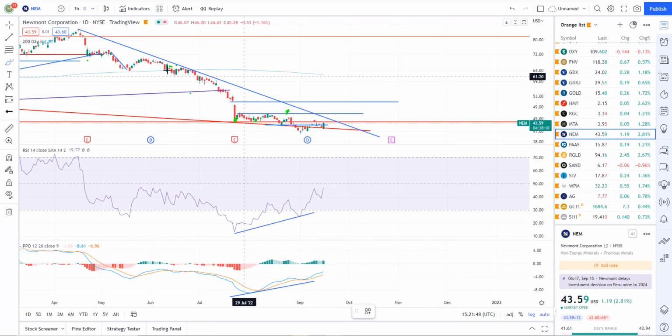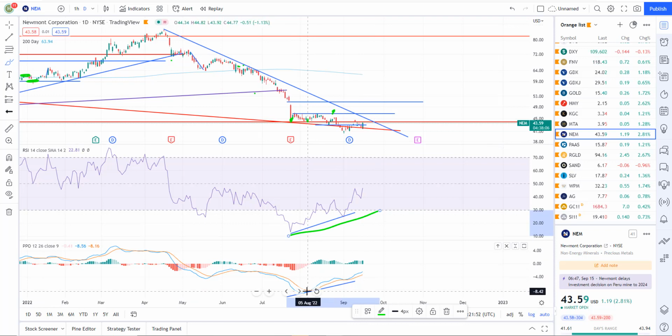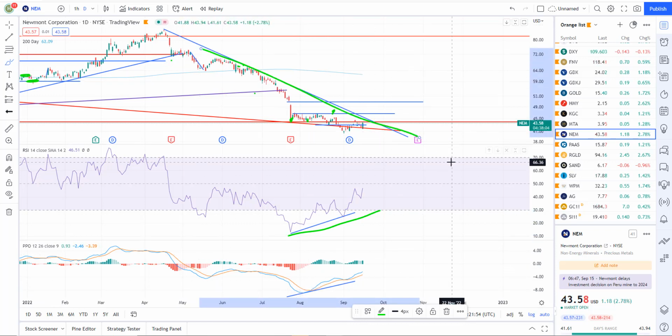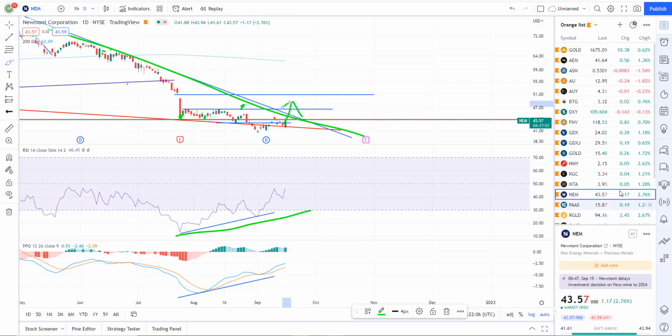Newmont's interesting. You've got a downtrend line here. You've got clear bullish divergence on the daily. And you've got this downtrend line to watch. So we look for a breakout or a buy signal above that downtrend line to give us the probability that we're going to start to trend up. So there's some interesting ones. I'm just not ready yet, but they're definitely set up.